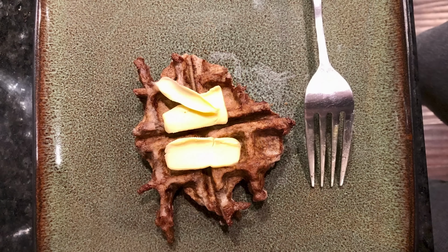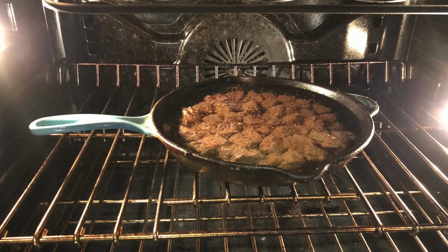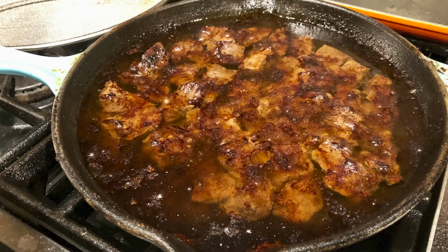The other thing I tried making was foie gras, is that right? Where you basically cook in oil. And so I cubed a bunch of elk steak and cooked that in this cast iron skillet with a bunch of beef tallow. That was actually really tasty.